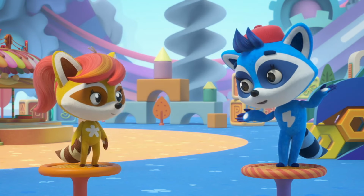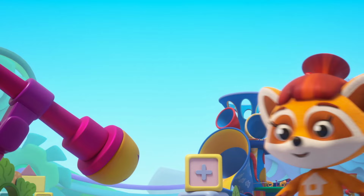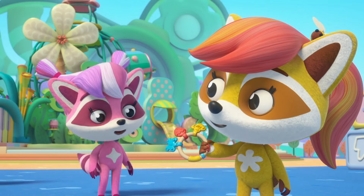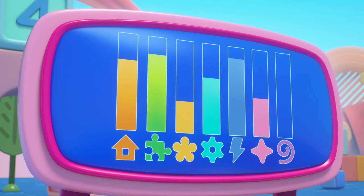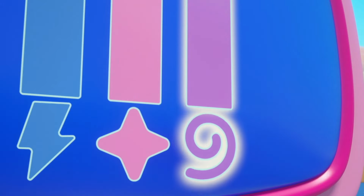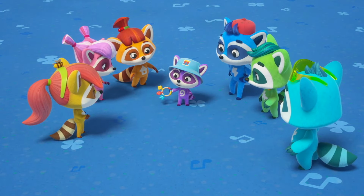Whoever rattles loudest is the winner. Uh-huh. So, I call dibs on judging the volume. I'd like to go first if you don't mind. Yeah! Oh, my turn! Raccoons, raccoons, always play the perfect tunes!